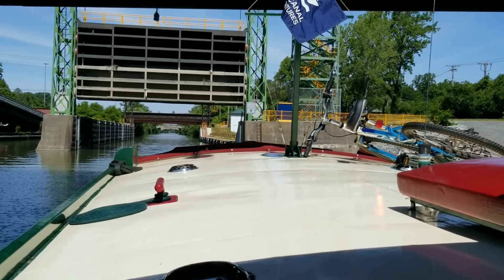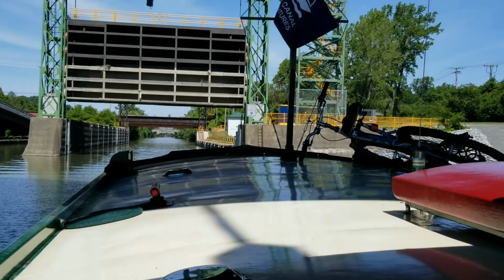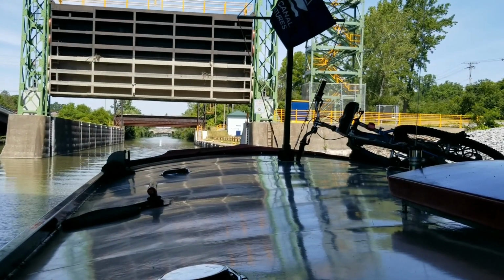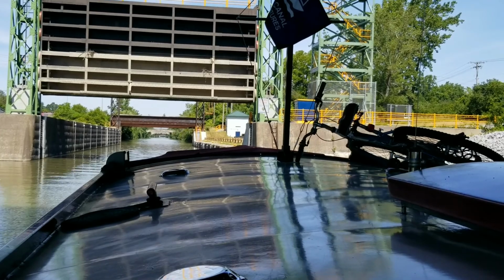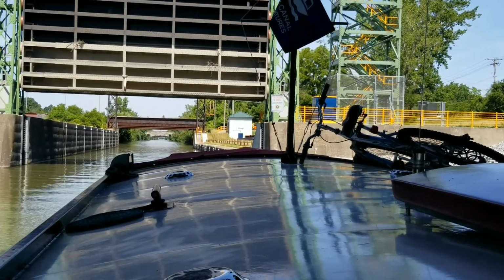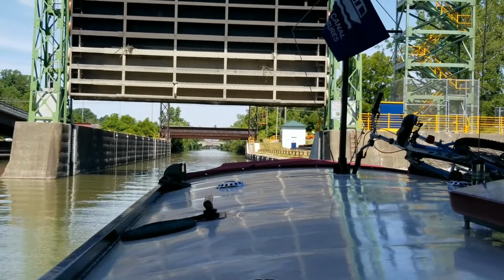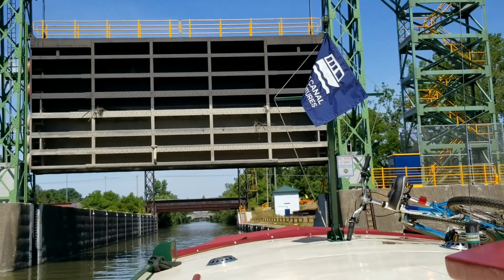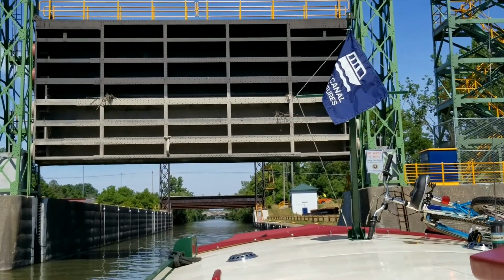I found this section of the canal to be exceptionally beautiful because of the number of bridges and guard gates. This section of the Erie Canal approaches the intersection with the Genesee River from the east, and you'll be able to see when we cross the river and continue on to the west. We're really close to Rochester, so there are several interstate crossings, railroads, and pedestrian paths that we go under.